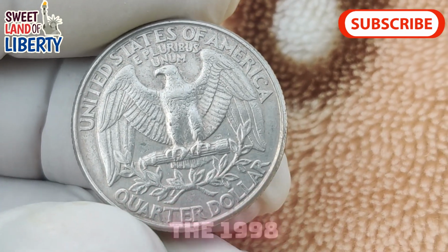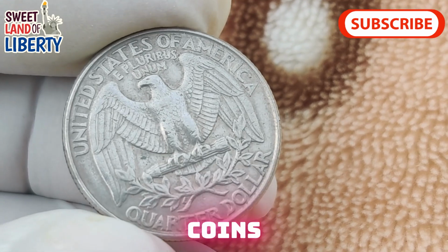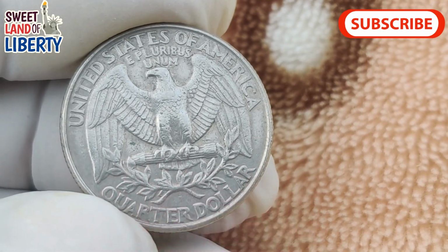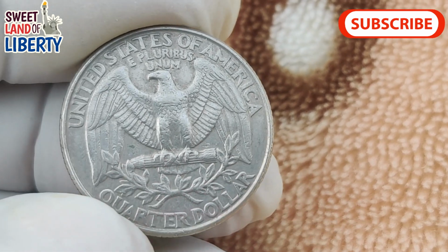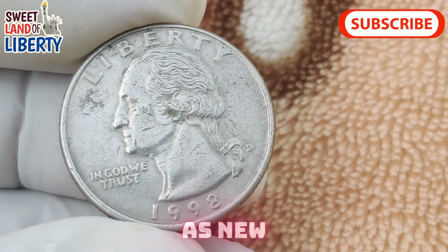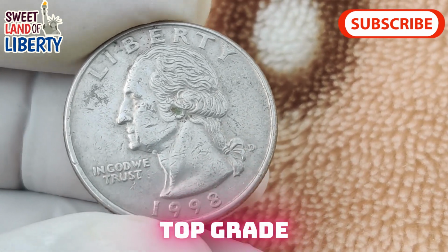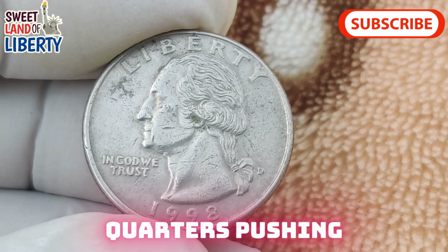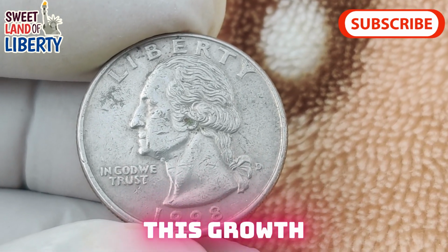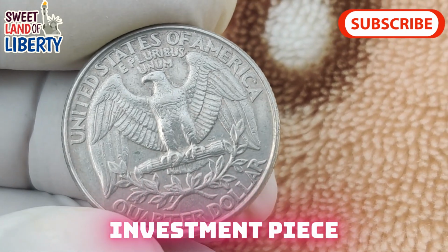Chapter 9. The 1998 D Liberty Quarter in the current market. The market for rare coins, especially modern ones like the 1998 D Quarter, has grown rapidly in recent years. High-grade examples are in limited supply, and demand continues to rise as new collectors enter the market. Auctions have seen bidding wars for top-grade 1998 D quarters, pushing prices close to $600,000. This growth reflects both the coin's rarity and its status as a coveted investment piece.